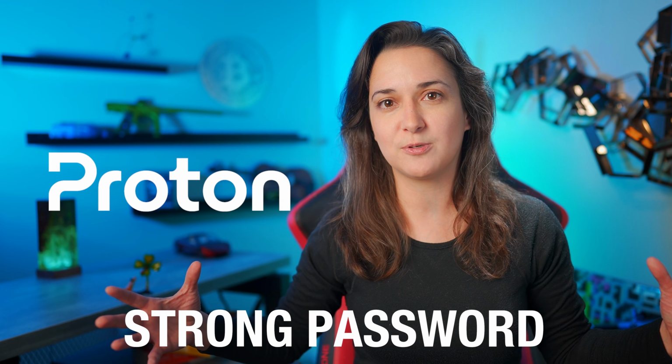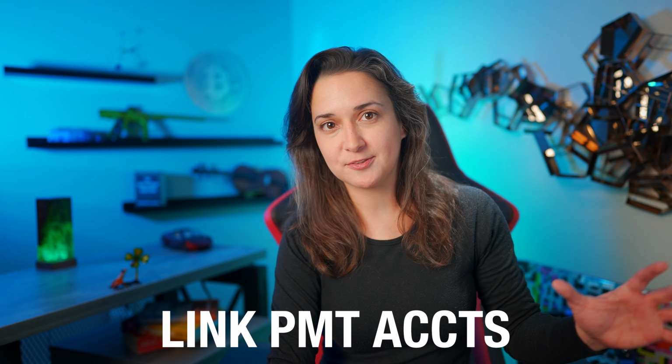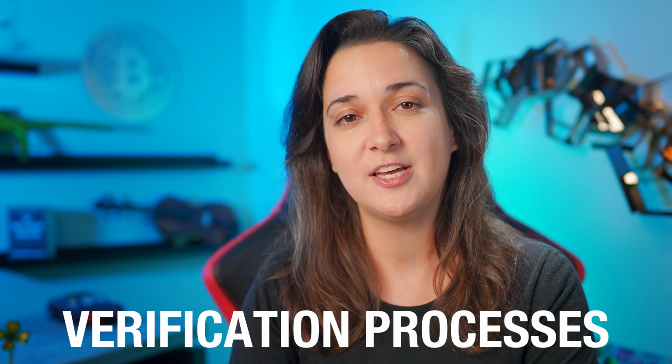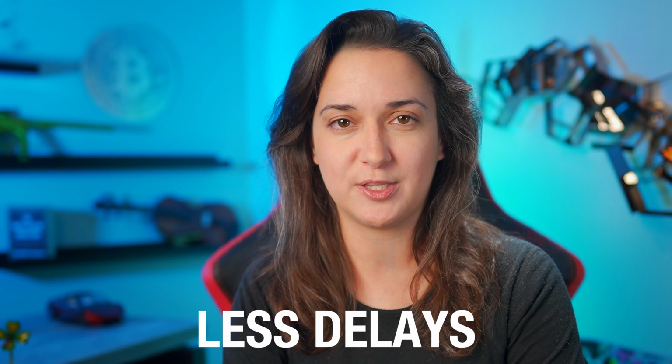Make strong passwords, go through the security settings to enable 2FA or two-factor authentication with Authy or Google Authenticator. Consider using YubiKey. Then link any bank accounts or payment methods you'd like to use to fund the account to your profile. And in order to have the least amount of restrictions, it's a good idea to go through any verification processes they have so you have higher trading limits and less time delay for depositing and withdrawing funds.